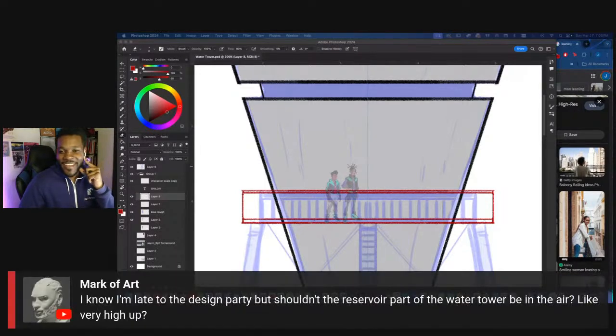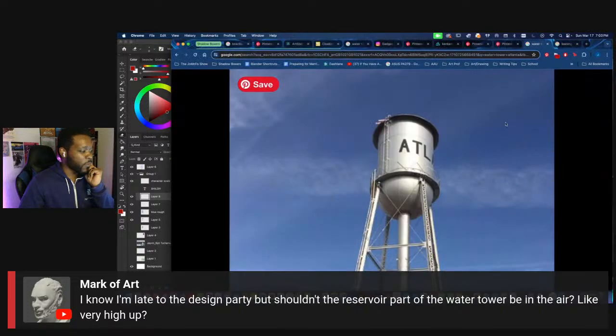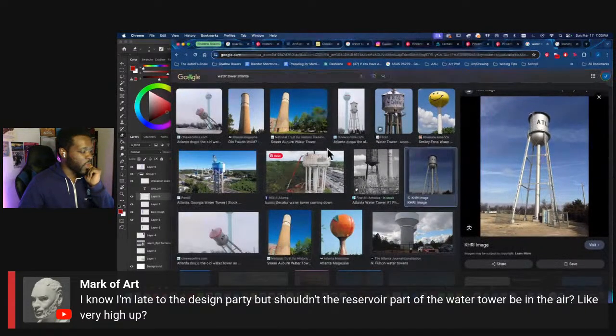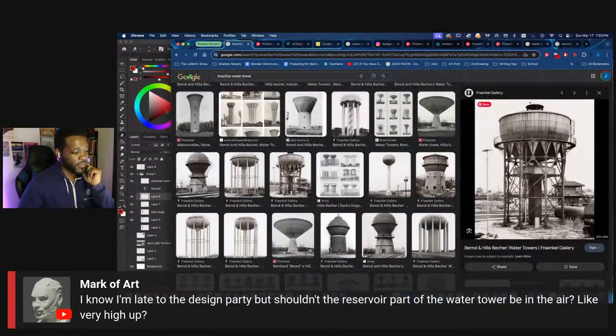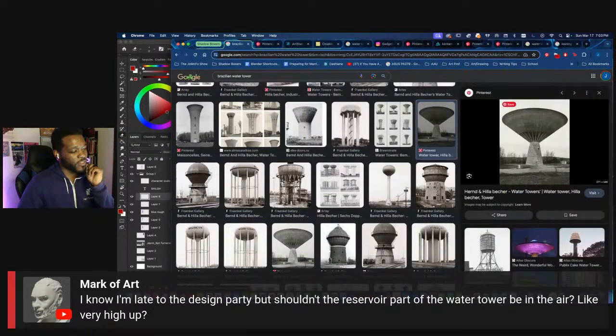I miss it. I know I'm late to the design part, but shouldn't the reservoir part of the Water Tower be in the air, like very up high? Depends. Sometimes they're very up high, but then there are other times where it's like this. So that's the whole Water Tower. It doesn't look that high up.